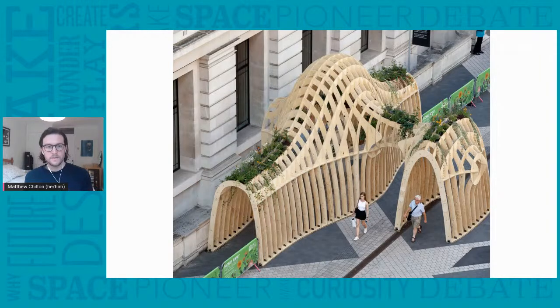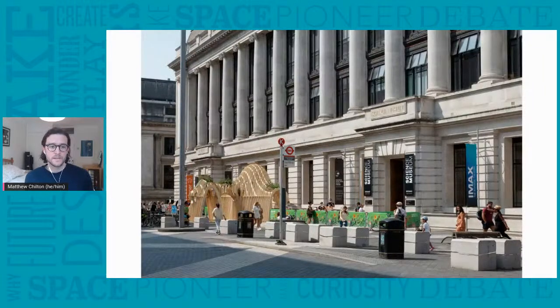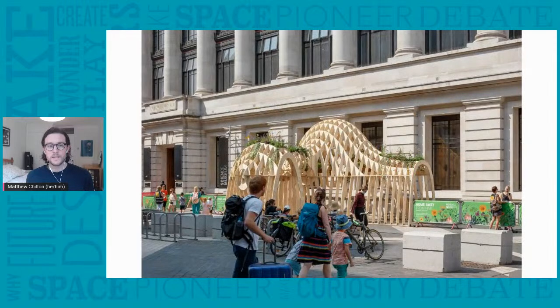So we conceived of this wild bee's nest, termite mound morphic structure of planters that we planted pollinator friendly plants. In the UK, we've lost, I think it's 97% of our wildflower meadows since the 1930s. And with that, many of our pollinators that are so important to our ecosystems and even our own food supply. One in every three mouthfuls that we eat is thanks to our pollinators.